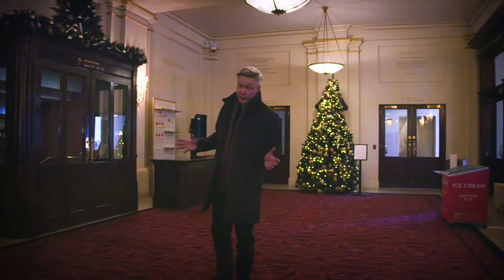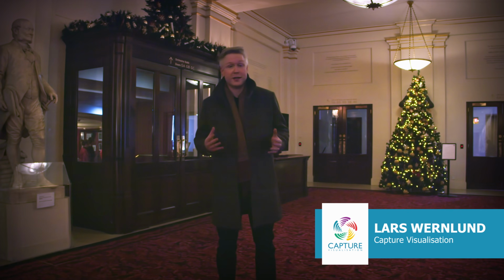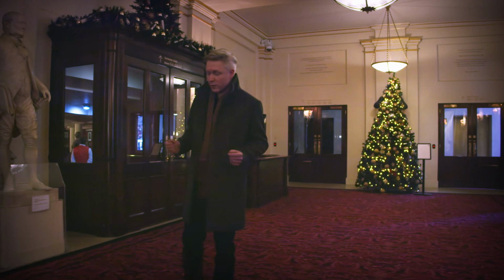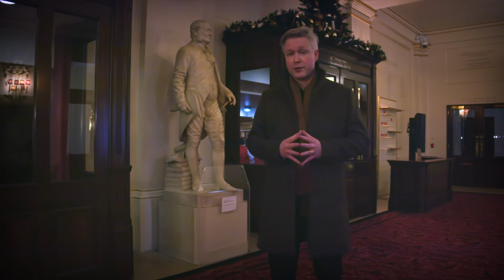It's December 2025 and we've come to London and the Royal Opera House. And tonight we're gonna watch a performance of The Nutcracker, a real Christmas classic. And perhaps this year things are not going to be quite as usual. And the reason I say that is that the house has just gone through a major lighting rig upgrade project.